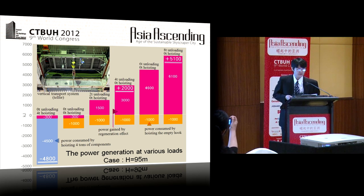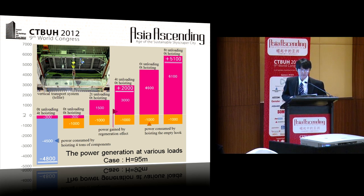One telfer of 3 was built with a regenerative brake system. This system is fit for demolition work of high-rise buildings since the system can generate more electricity by taking down more heavy weight from a higher place. A graph shows the relation between weight to take down and the production of electricity. This is a case of 95 meters in height.